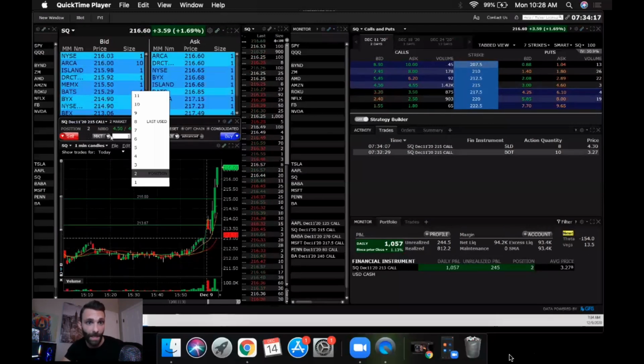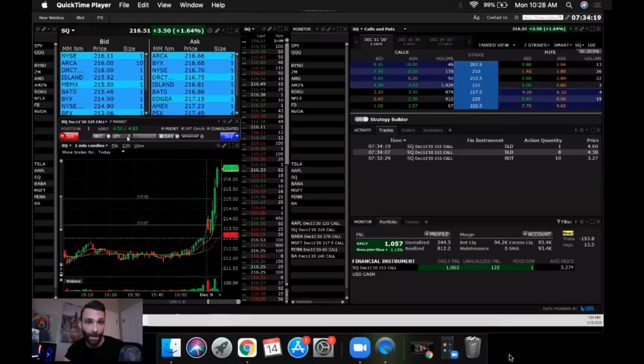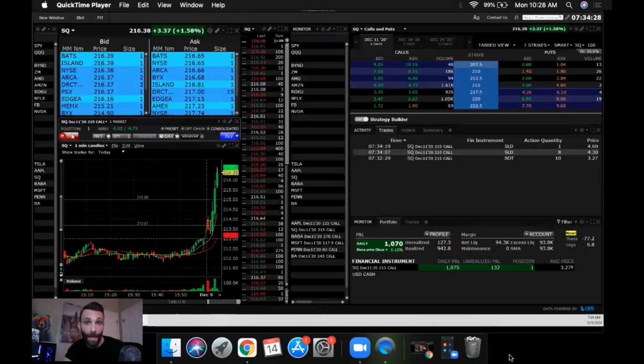Gets through 216, 216.50, take another one off. And now I'm just trying to see how can this get to 217? And if so, how does it react to it? But already got a very nice momentum move. So not trying to be greedy, only have one left. So any sign of weakness, I'm just going to end up taking it off. But I want to see if this has a chance to get up to 217.